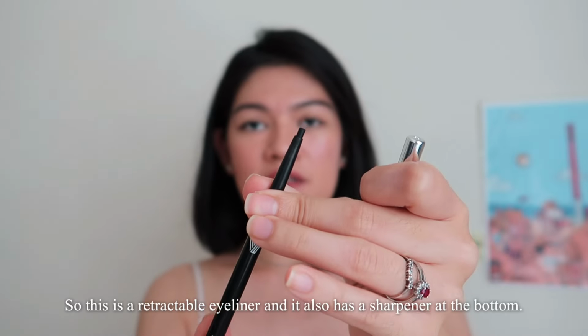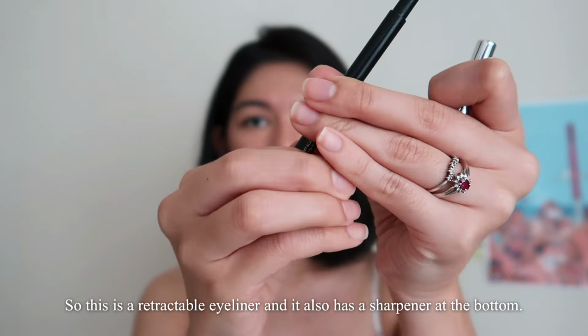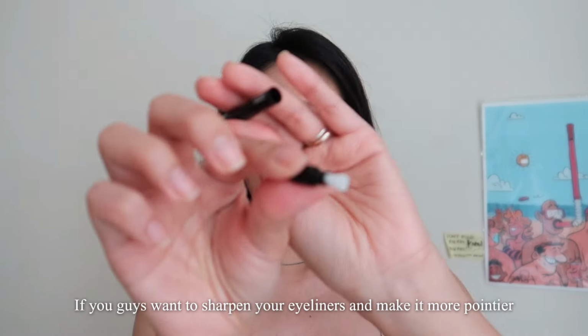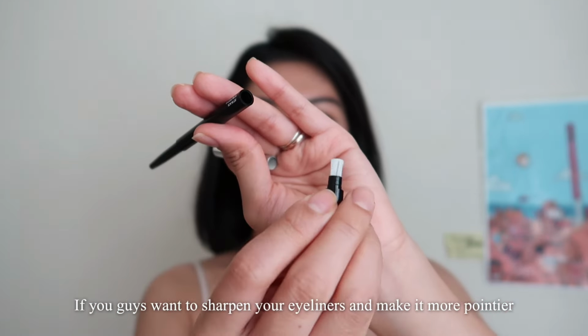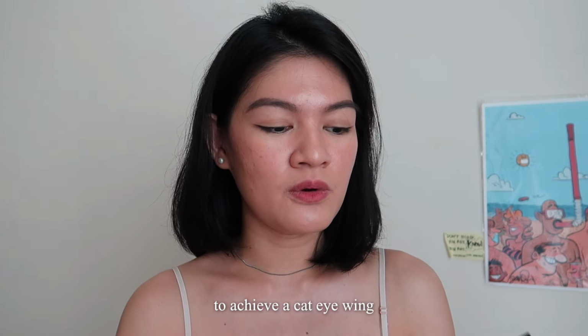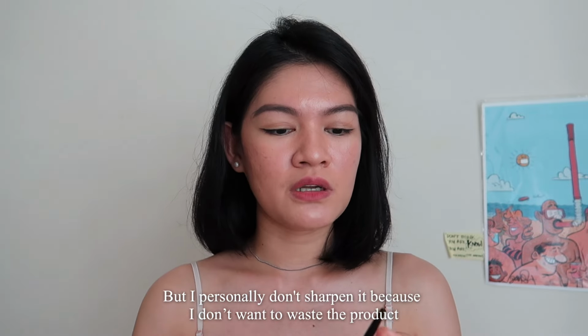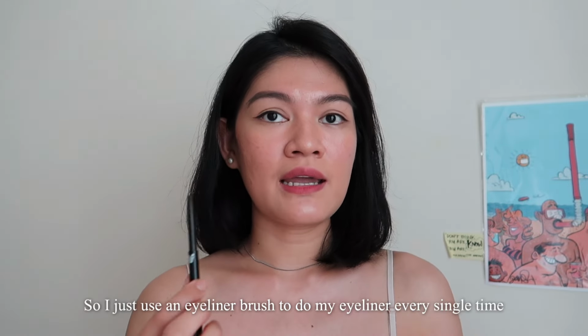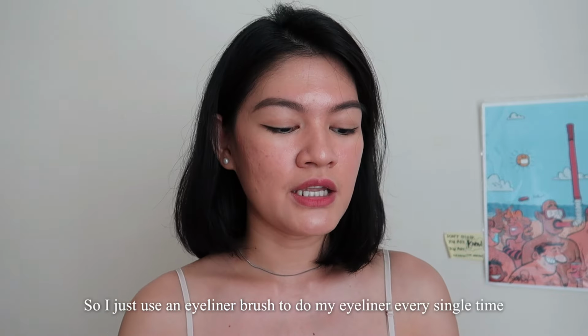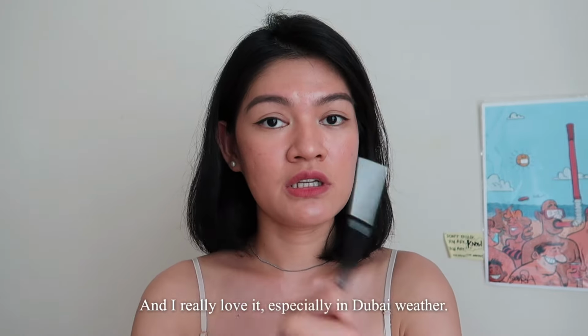So, this is a retractable eyeliner and it also has a sharpener at the bottom. Ayan siya. If you guys want to sharpen your eyeliners and make it more pointy para ma-achieve niyo yung cat eye na ganyan. But I personally don't sharpen it kasi sayang yung product. So, I just use an eyeliner brush to do my eyeliner every single time. And I really love it, especially in Dubai weather ha.